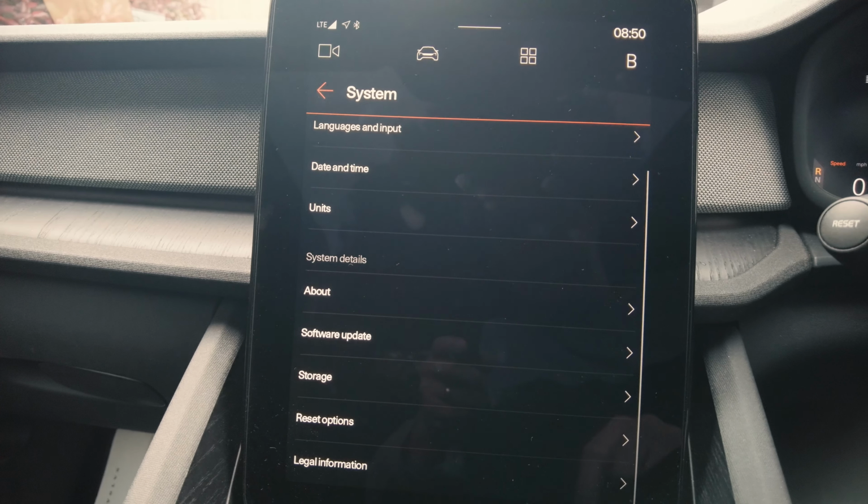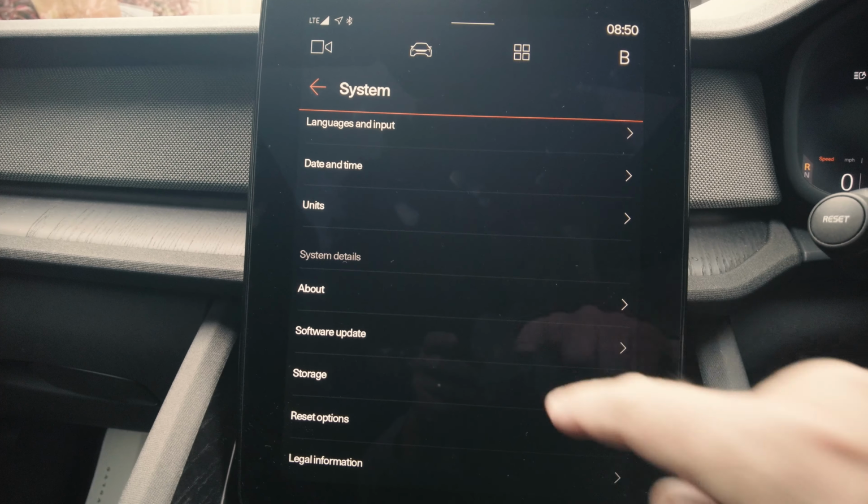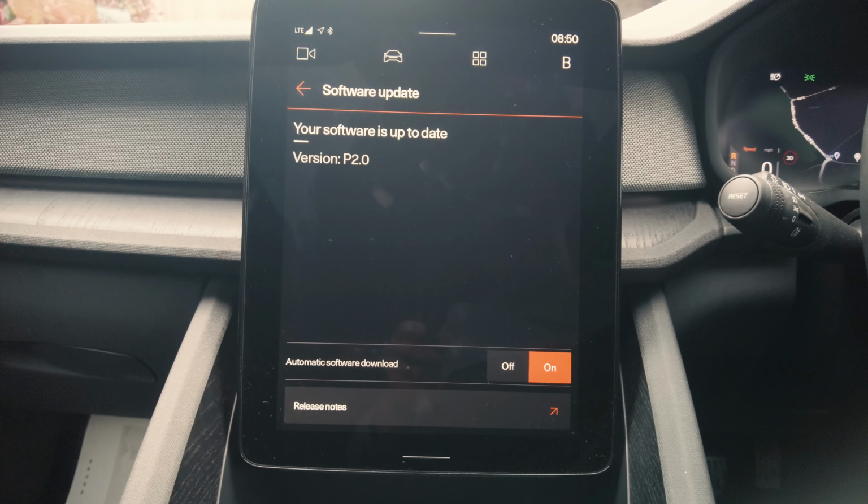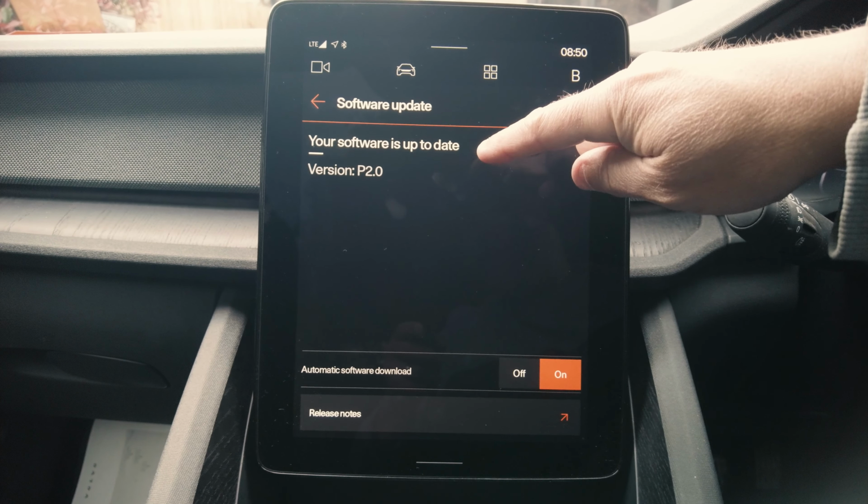So we're back on the car status page. To see your software updates, you go into the settings menu here, and I'm going to click software update. And it'll say checking for updates, and then your software is up to date, version P2.0.